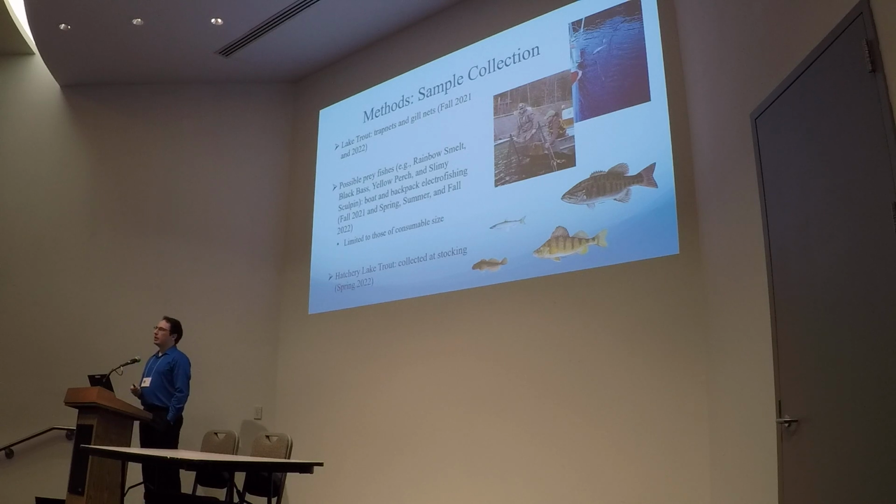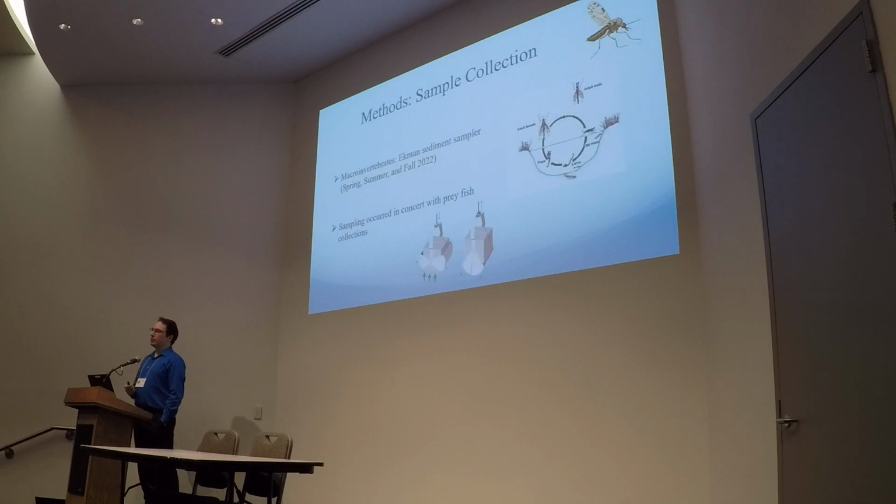Due to the possibility of cannibalism of stocked lake trout, we also collected some of the stocked lake trout from the spring of 2022 before they were released into the lake. And then we also looked at macroinvertebrates, with sampling being performed with an Ekman sediment sampler during spring, summer, and fall of 2022, which occurred at the same time as the crayfish collections.